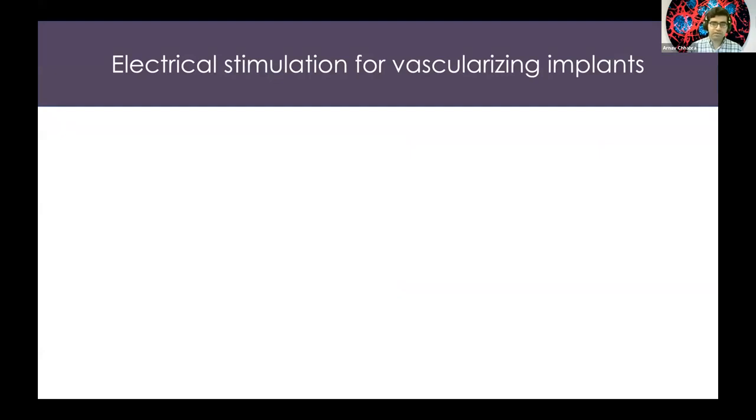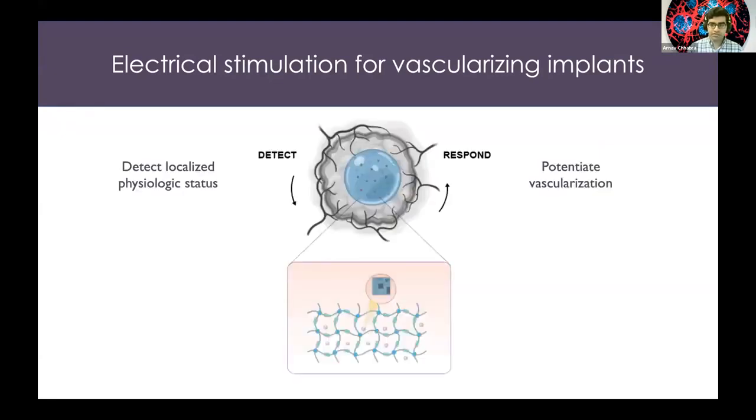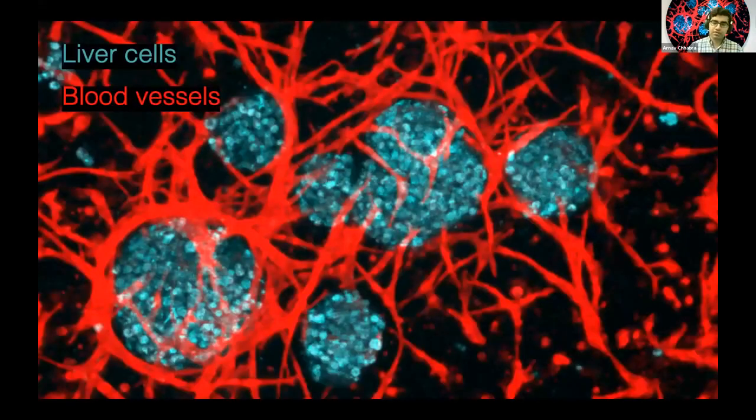As it turns out, you can electrically stimulate tissues in a dish to help form blood vessels. And by using electrical signals as a stimulus, we are able to form these blood vessels in an extremely controlled way. We can detect areas of the tissue that are low in oxygen and nutrients and stimulate those regions to promote the formation of blood vessels. And the result is as follows.